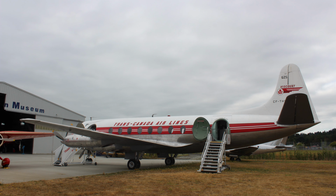The first and main production version, Type 700, had a capacity of 32 passengers. The improved and stretched variant, Type 800, was able to carry from 53 to 70 passengers, almost twice as many.